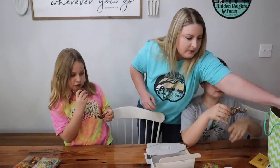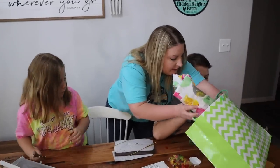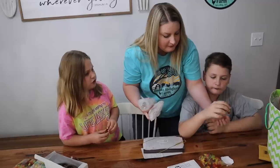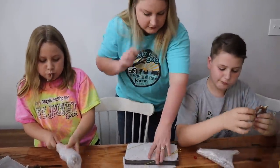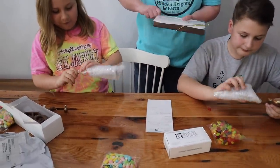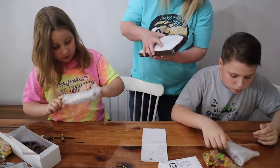I'm going to open the next one, okay? One more left. Oh, wait, there's more stuff in here. There's more? Yeah. Wow. Oh my, what is that? Corn dogs. I don't know what those are. I know, it's chocolate bunnies, I'm pretty sure. Okay, be easy. Let Mom do it, because you're going to tear them up. I think she can do that one. Well, it's tape.